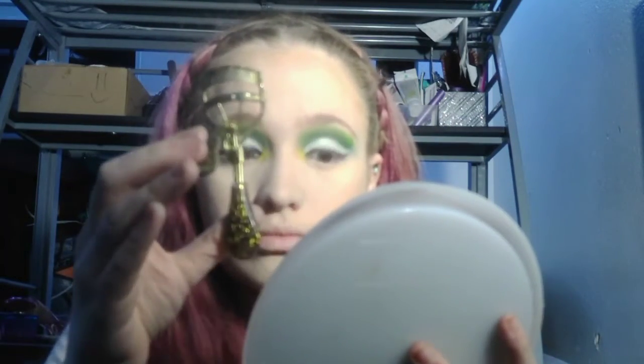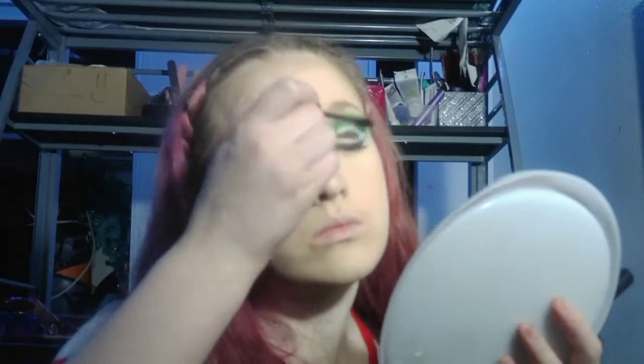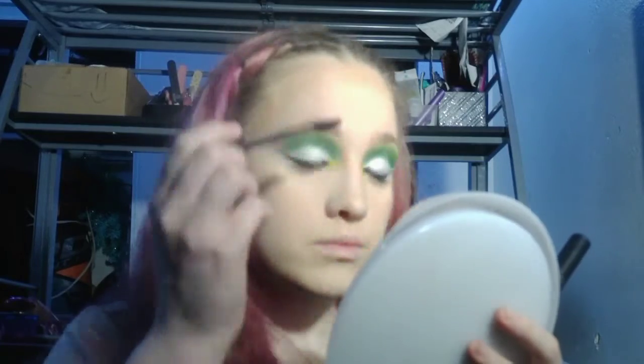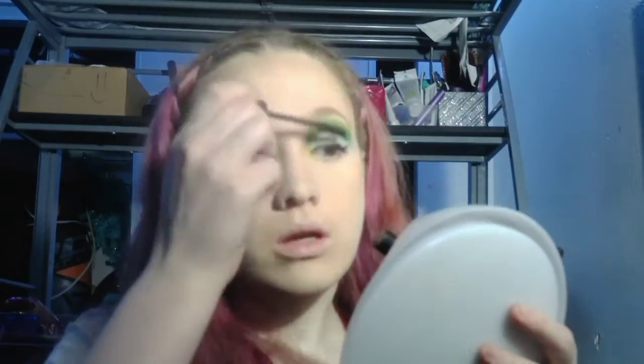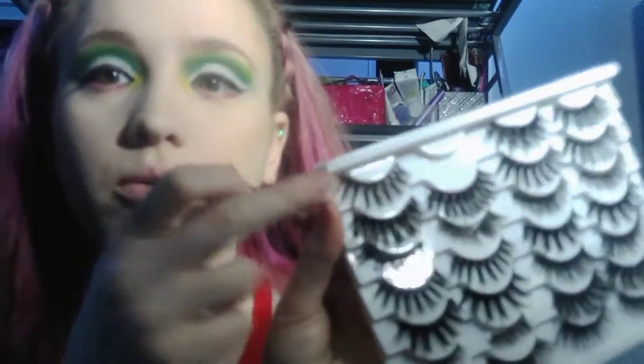Lashes, so just curl the lashes, put on some mascara. I don't know what lashes I'm using. I'm just gonna add a little bit of red to the lower lash line. I don't know, I feel like it would make it pop more. Let's find the lashes. I'm using this style right here. Okay, while I let that get tacky, I'm going to be doing my blush and my lipstick and highlight.